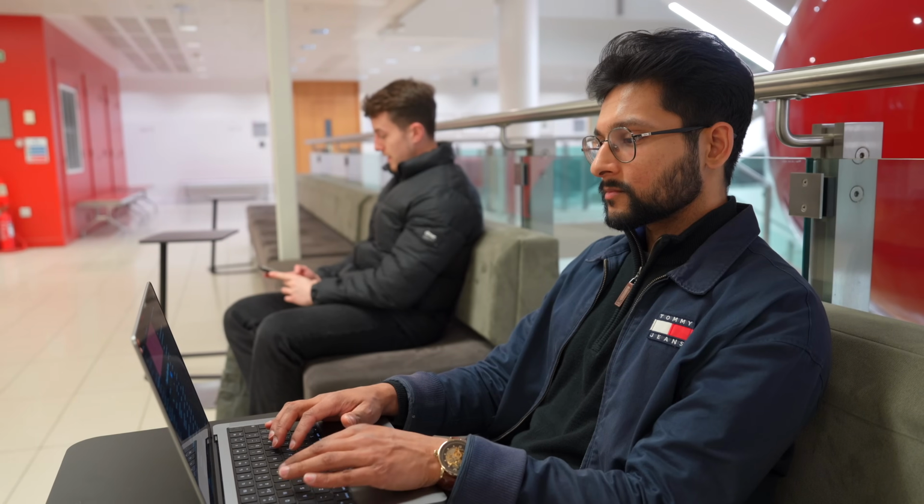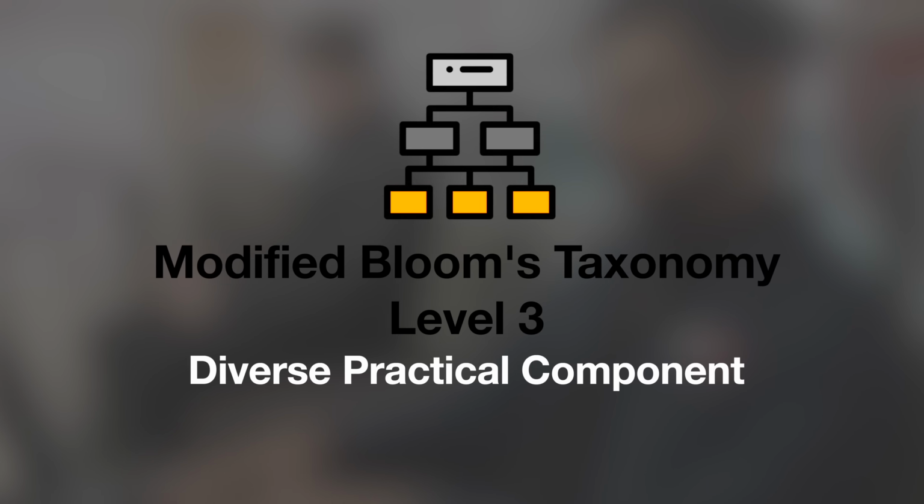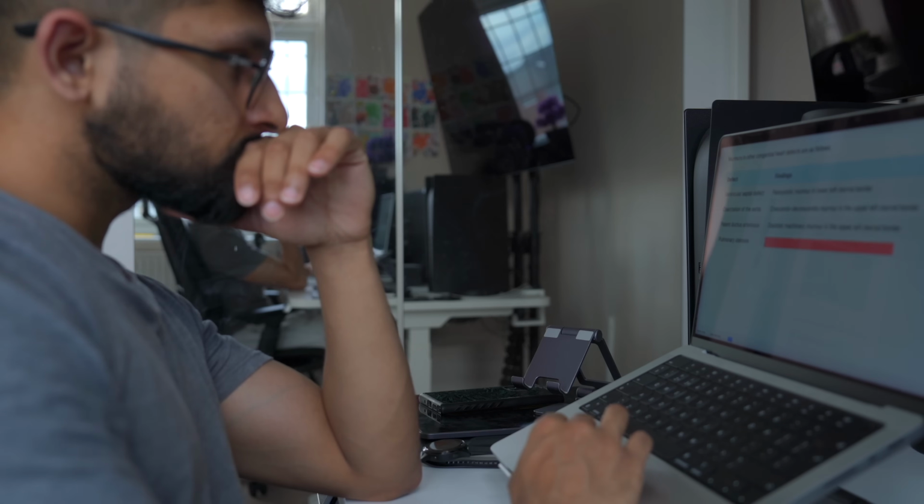But the first thing everybody should do to improve their thinking to effectively apply what they learn is to have a diverse practical component to what you're learning. So if you're learning a subject, that's doing practice questions that increase in difficulty so that you get used to applying the concepts you learn into different scenarios. People fall into the trap of staying comfortable and stick with doing the same simple questions because it makes them feel good. But that won't help you get the higher grade or help you think faster. You need to practice applying knowledge into a range of scenarios.